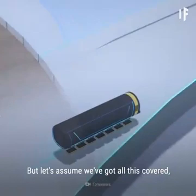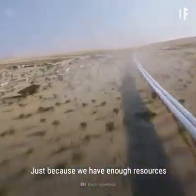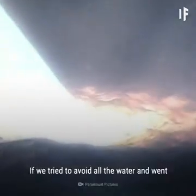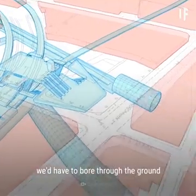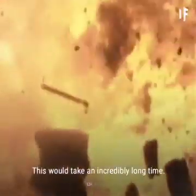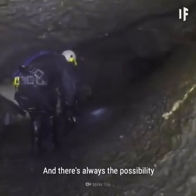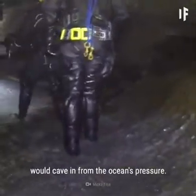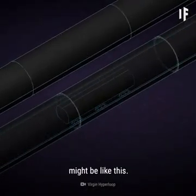But let's assume we've got all this covered, and we have unlimited time and money. Just because we have enough resources doesn't mean we should be stupid in how we use them. If we tried to avoid all the water and went underneath the seafloor, we'd have to bore through the ground from England all the way to America. This would take an incredibly long time. And there's always the possibility that the tunnel we built more than 5,000 meters underwater would cave in from the ocean's pressure. Instead, the best way to make the tunnel might be like this.